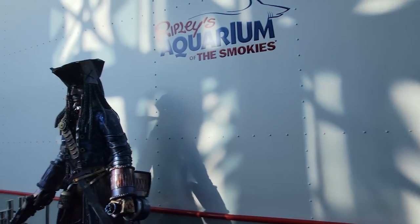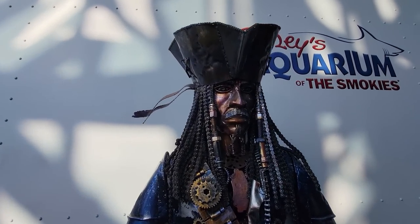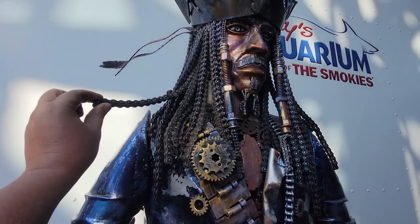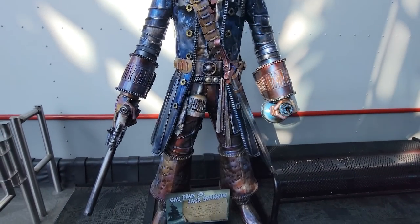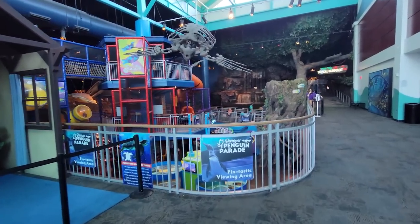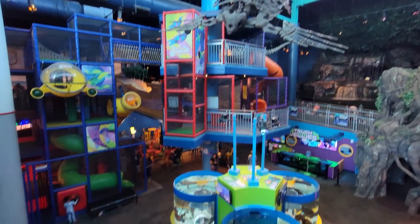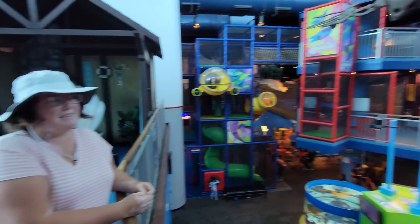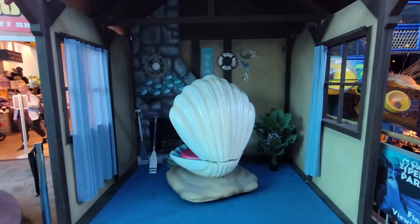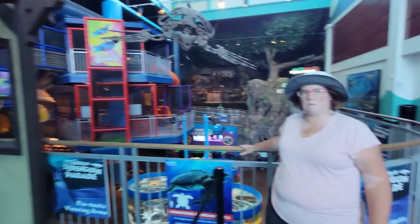So you got Davy Jones, and this is Captain Jack Sparrow. His eyes are creepy. Yeah, of course he's made out of more motorcycle parts. Cool. And there's nothing like the aquarium. Now I believe there's two levels. There's the first floor, and then you have the basement floor, and both floors have all kinds of cool fish tanks. Of course, they're known for their sharks. Yeah, they have a shark tank here. Oh, I bet you there's a mermaid that lives here. This is her little house, and that must be her clamshell she lives in, right?